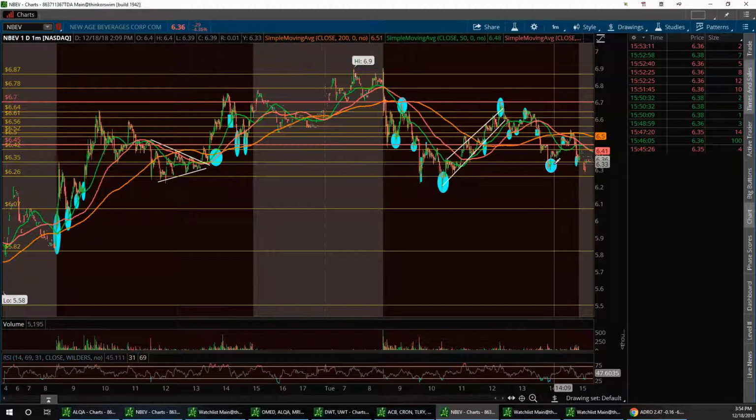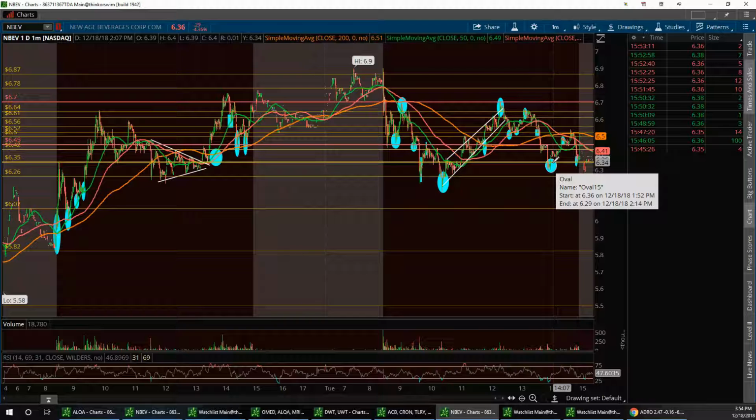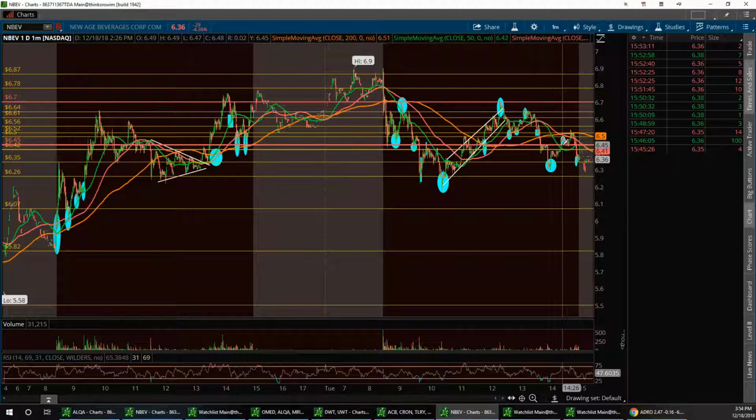So when it got down here to this bottom support level, I picked up some more, and I was able to get out a little above even right here at my resistance level at 645. Then it ran all the way up to 652, and then right before close, we pulled back to that support level again at 635. So I'm not liking this end of day action on here.